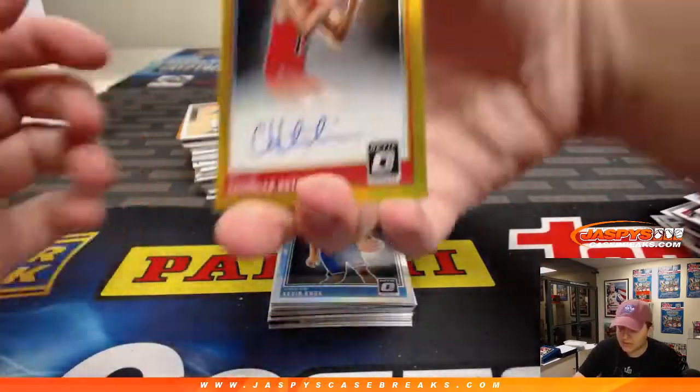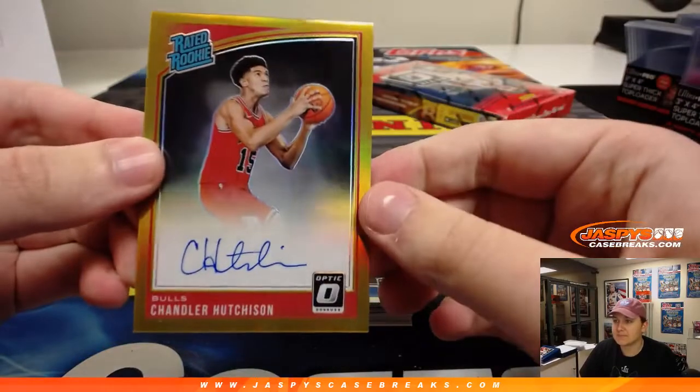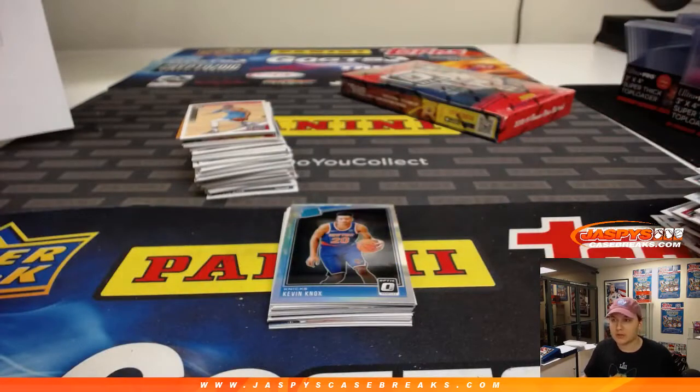Wow, another 2 of 10 gold auto, Chandler Hutchinson. 2 of 10. Another gold auto for Swaggy.